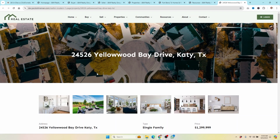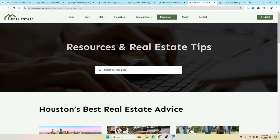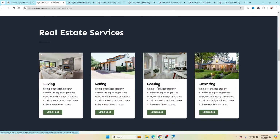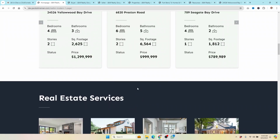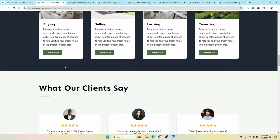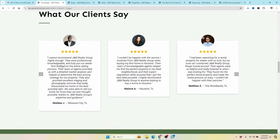But this is a great way to show a portfolio. And this feed that you see will only show active listings. So the moment they go sold and you update that, then they can go into your sold portfolio. So now you're building a portfolio. This is using geolocation. So it's a great thing to help your website stand out. List your real estate services. You have your social proof.